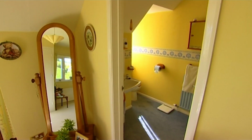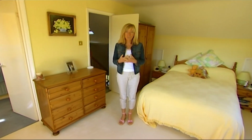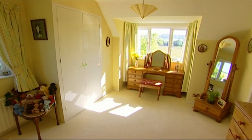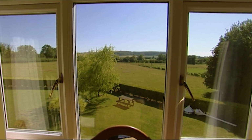It's got an ensuite bathroom and it's been quite recently redecorated, so it just shows how you can really lift a house with a lick of paint and some new carpet. It's got windows on both sides, really maximising on the views. And looking out from here, it just feels so rural. That's lovely. Yeah. That is really nice. You could not like that, could you?